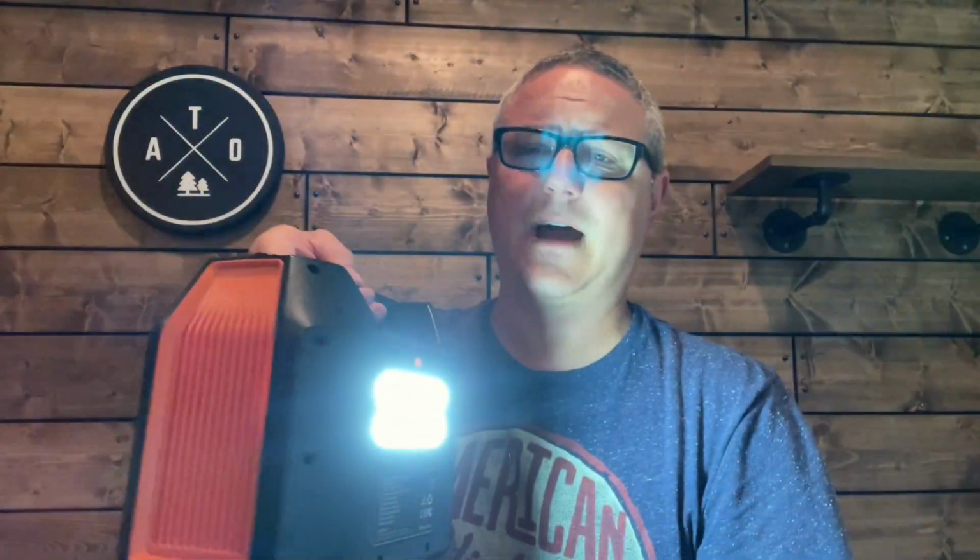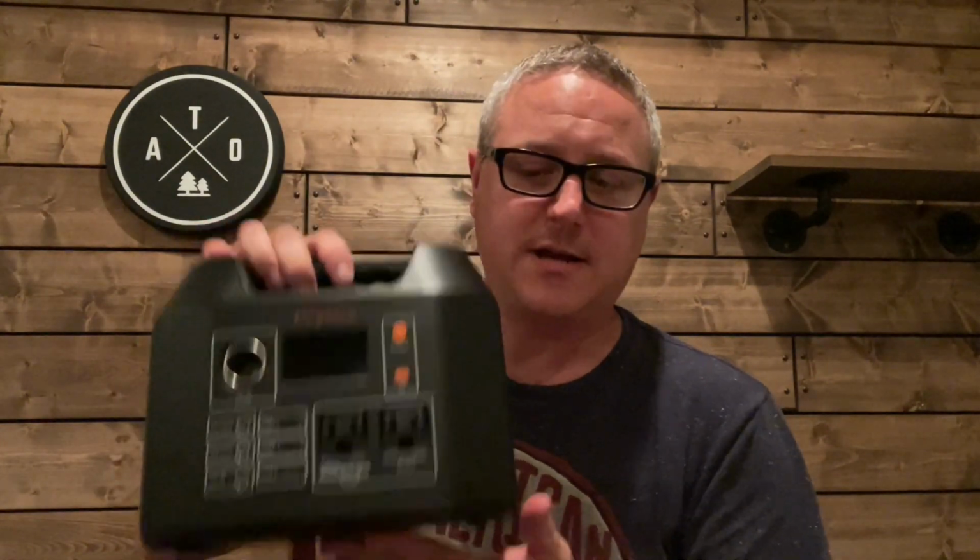There is a light on the back, which is actually pretty bright. Oh my God. Oh, more flashing. Yeah, I forgot it flashes on two different settings. But it does have a flashlight on the back, which is just kind of nice. Again, if you're going to use this like a stationary hub in your camp, you could turn that on and use it to light up the area around the battery.